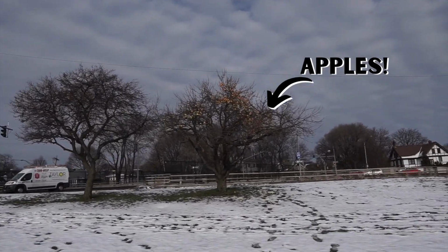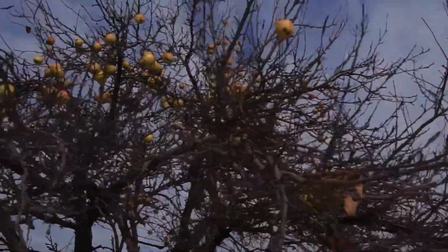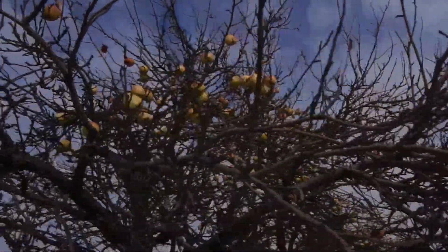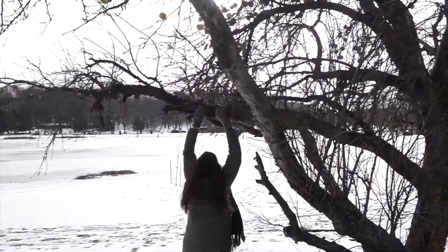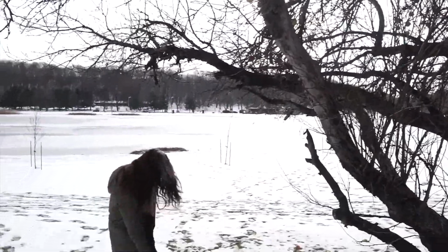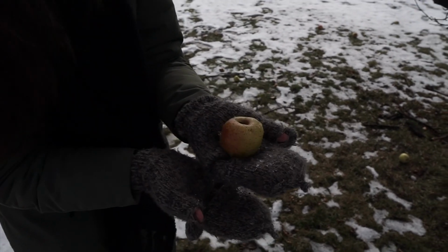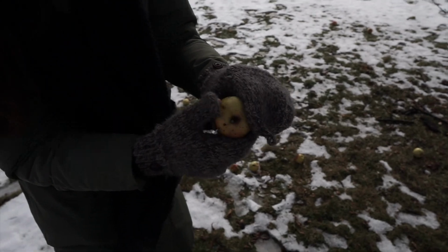Wow! Look at him! It's not bad. It's an apple. We got an apple from a tree. Yeah. On the side of the highway.